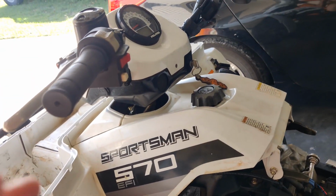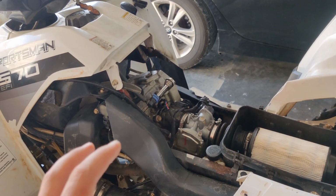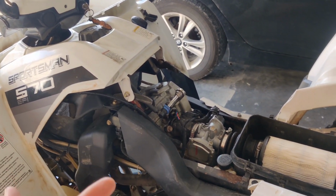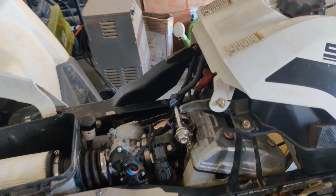But so far, we got a backfire out of the intake, which I've read could mean it's out of time. It's a lean, which again could be meaning it's out of time. So the Woodruff key could be sheared off, which made it jump time. It looks like there's a whole bunch of things it could be.